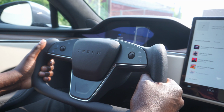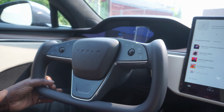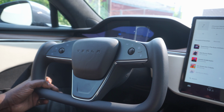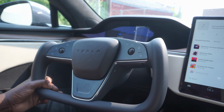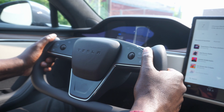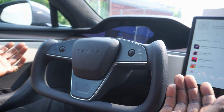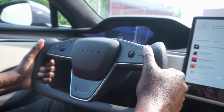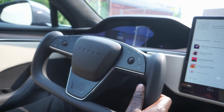Really glad that Tesla did this, because it's something new, and Tesla is one of those companies that likes to innovate, do new things, and let's see if any other car companies do something like this. This is really, really different. No other car company has a steering wheel like this, unless it's a Formula One vehicle. But this is amazing.